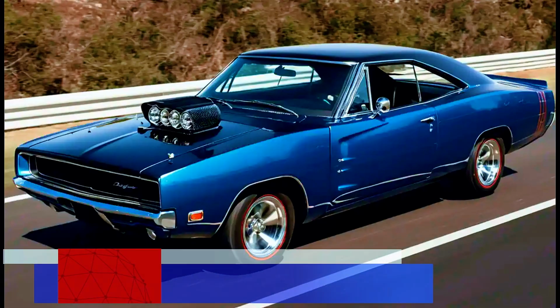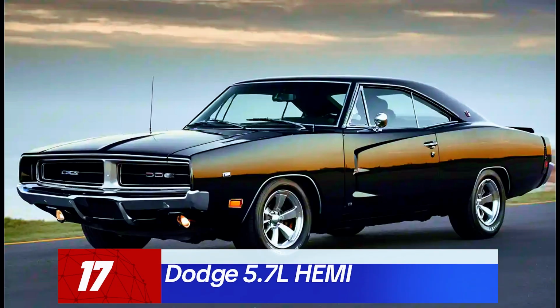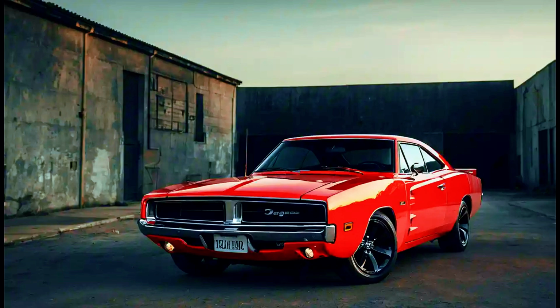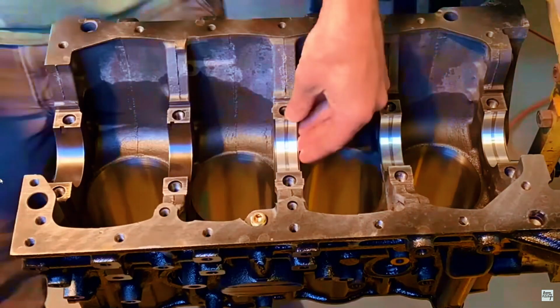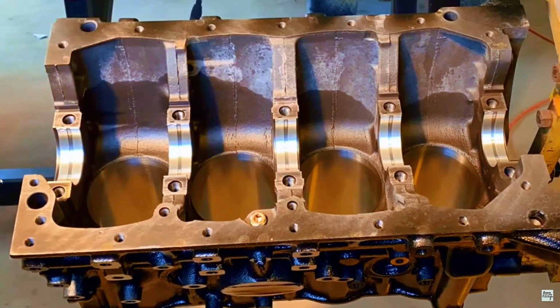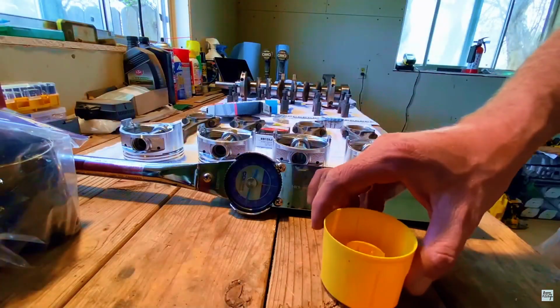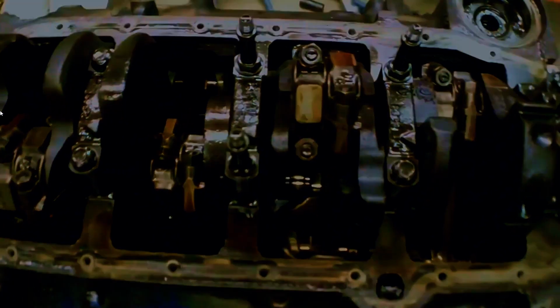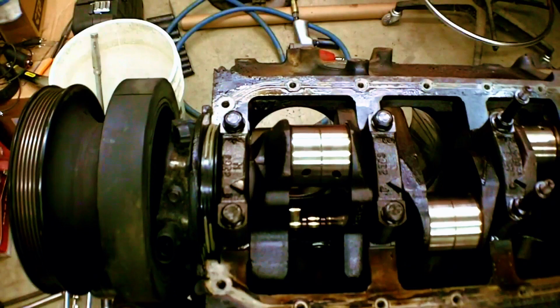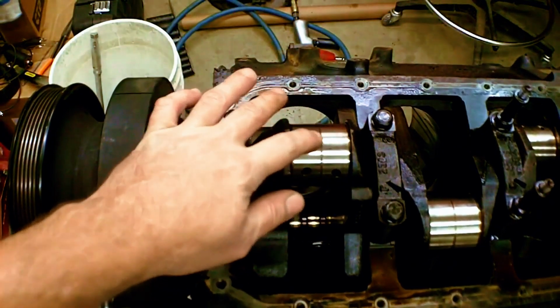At number 17, Dodge 5.7L HEMI. The Dodge 5.7L HEMI, an engine celebrated by some people, has also come under fire for persistent problems. Is fame enough to make up for your flaws? This V8 impresses with fuel injection and up to 383 horsepower, but its excessive complexity makes many mechanics stand on end. Can you imagine the headaches this can cause?